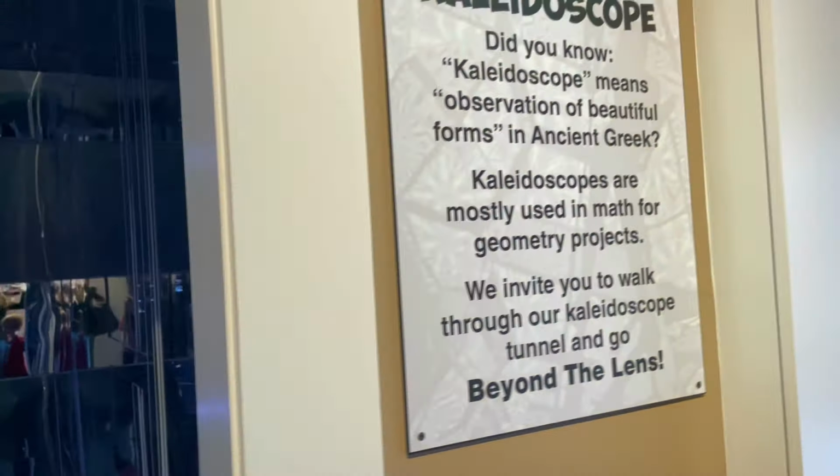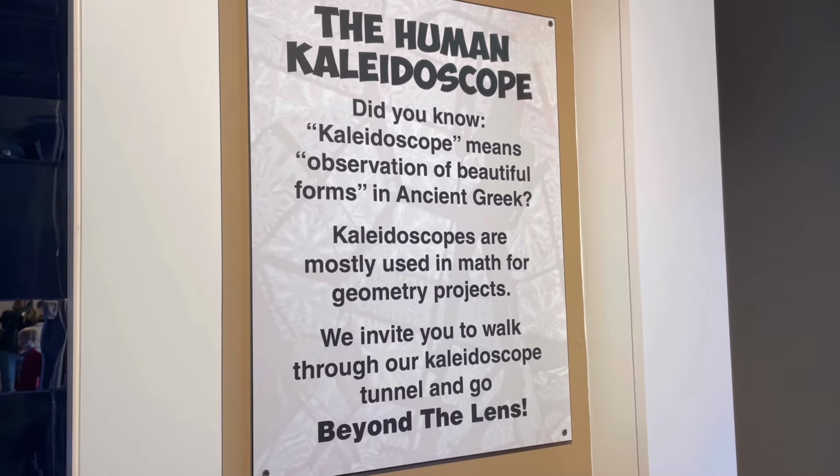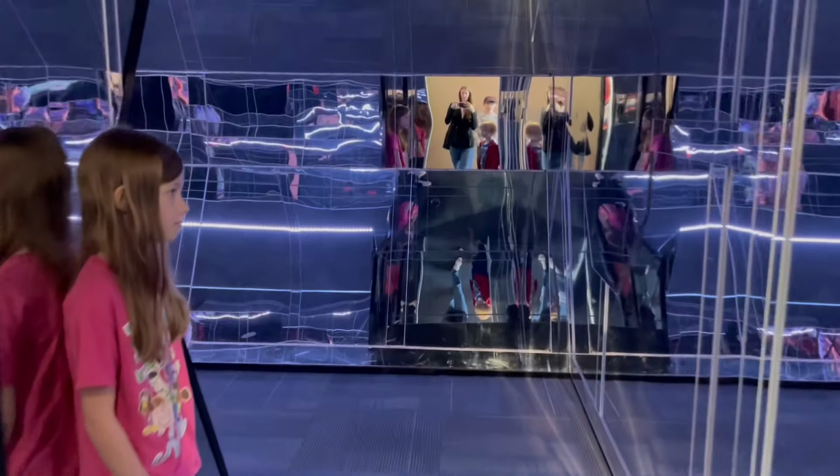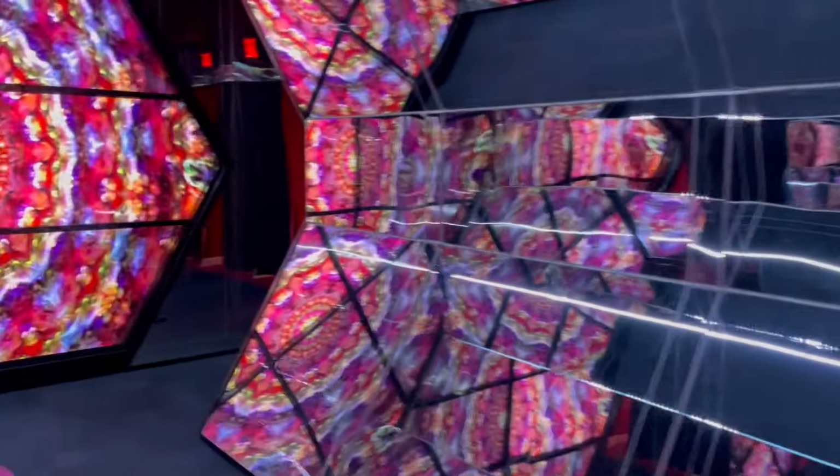After the Flyride, we went on over to the Beyond the Lens part and we had so much fun. I'm so excited to share this footage with you guys. It starts in this fun kaleidoscope room and that was just the beginning.